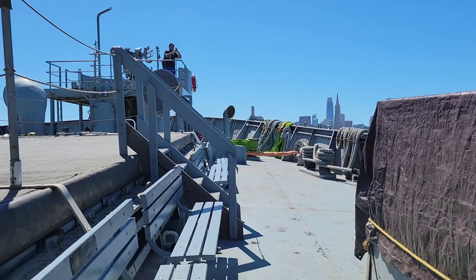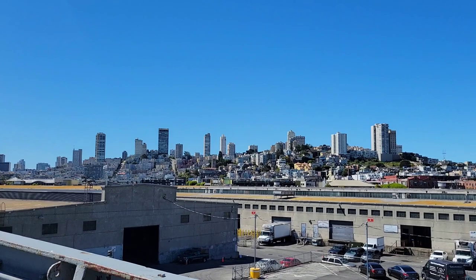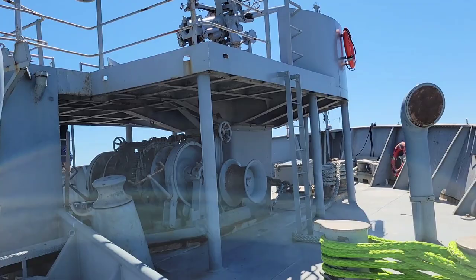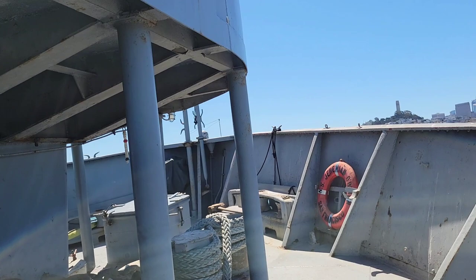So there's a lot to see. And it's a working ship, which means, oh yes, the bathroom is also working. So in case you have to go to the restroom, you can come to Jeremiah O'Brien. And it took me about, I would say, 2.5 to 3 hours to tour the ship.